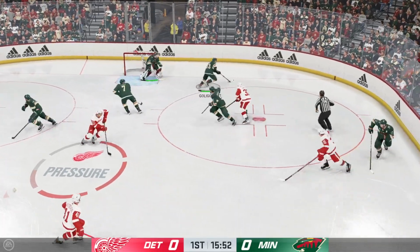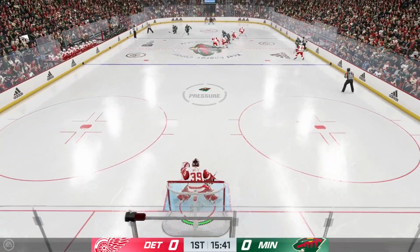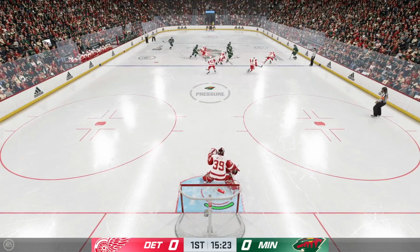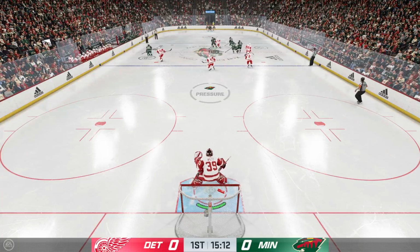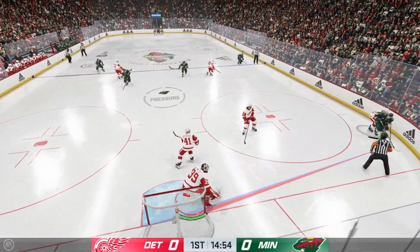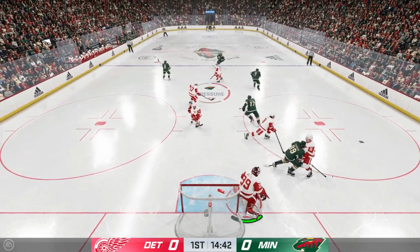Puck is dropped, and he wins the draw here in the defensive zone. Goligoski's taking it from his own end. Takes the return feed. Some good stick work to force that turnover. The Wild have taken over in the neutral zone. Here they come on an attack down the left side. Here's a chance! And the save!